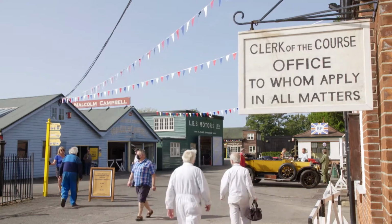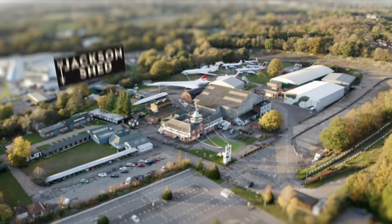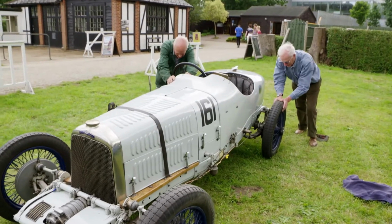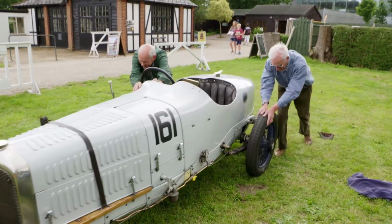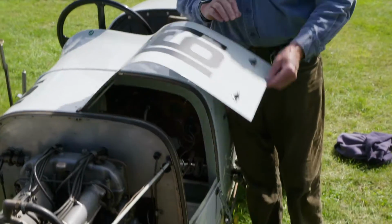Today at the museum, it's all about groundbreaking firsts. Outside the Jackson shed, a racing demon from the first ever British Grand Prix gets set to play the leading role in an important anniversary event.